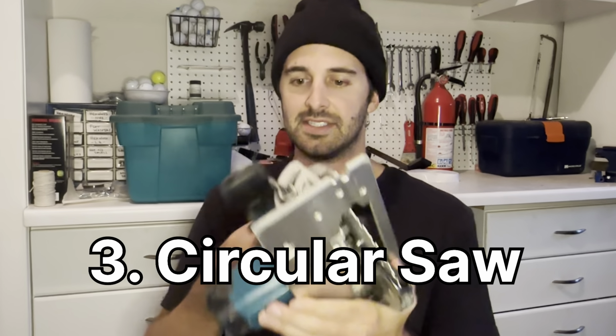Coming in at number 3, we got the circle saw. This is maybe more of a poor man's version, should I say, of a table saw. But I love this thing. The only reason I didn't use a table saw instead was I already had this and I couldn't justify spending the money on it.